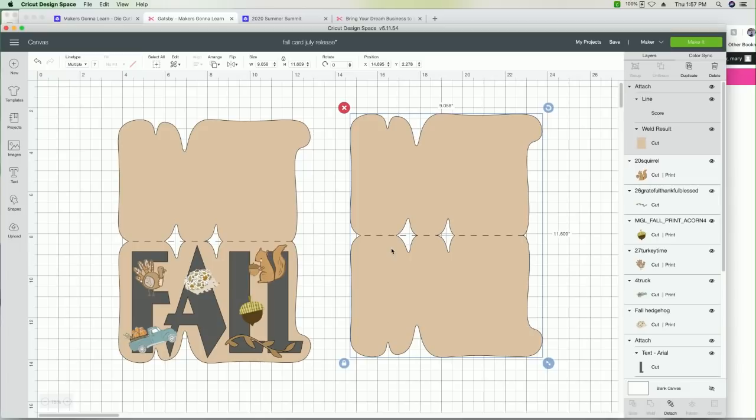So you guys can do this for any kind of font like this. You can do it for a ton of different cut files, whatever you want to use it with. It's great for print and cut too. Yeah, it's really, really good.